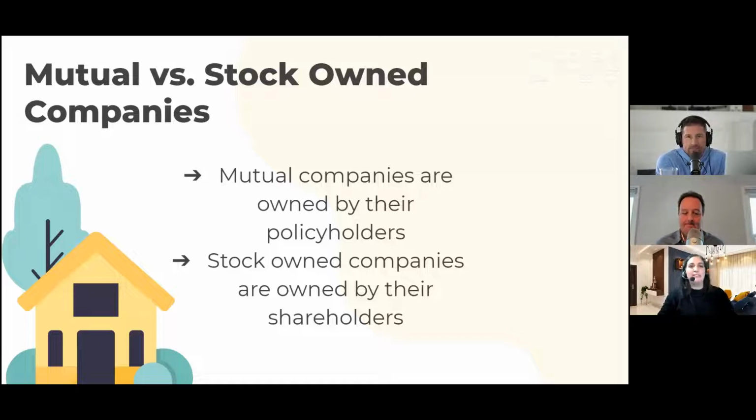So one of the first things that we look for is the type of carrier structure, whether it's owned by its stockholders or whether it's a mutually owned company. Mutually owned companies are owned by their policyholders. Stock owned companies are owned by their shareholders. That is a really big distinction because with a mutual insurance company, when those companies are profitable, they're not sharing those profits with shareholders, right? They're sharing those profits directly with their policyholders. And so policyholders will get an annual dividend in the years that the insurance company is profitable. So we choose to work with mutual insurance companies because of that.